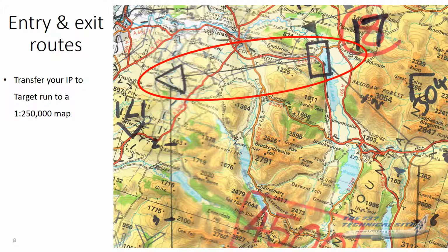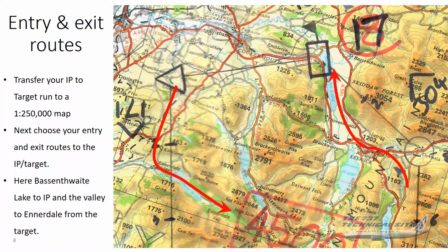Okay, so you transfer your IP to target run onto a 1/4 mil map, which is what you'll be using for the bulk of the NAVX, and then you need to find a decent entry and exit route. So you can see what we've got before the entry route there is Bassenthwaite Lake. And the exit route needs to be something that means a sharp turn after the target. What you don't want to do is fly straight on through where you've just bombed or strafed and fly through the blast. So a good sharp turn away from the target takes you away from all the enemy action.